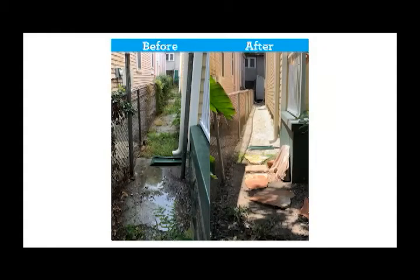A lot of people in New Orleans experience this specific issue. This tiny side alley is made inaccessible because it's always muddy and overgrown. You get a lot of standing water under the house that creates mosquito population issues, foundation problems, and even termite infestations like this homeowner experienced. But now, instead of standing water for days on end, they have a French drain that captures runoff from their roof and from their neighbor.